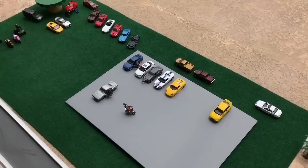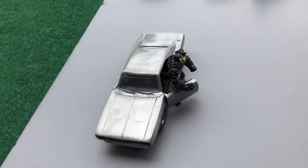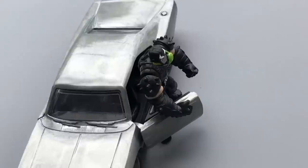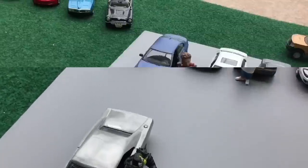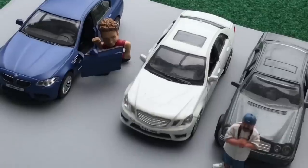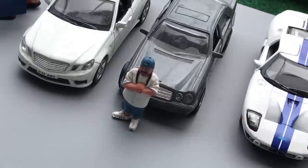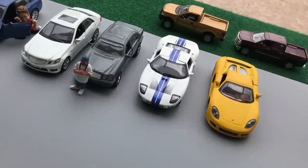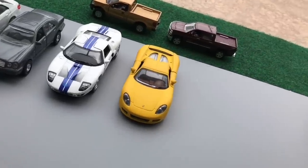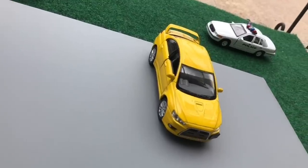Let's go down for a closer look at the cars. Scooby on the pit bike. Ooh, Bane. Did you take that from Dom? Look at that. We even got a yuppie over there with a BMW. No offense to yuppies. Look at that old E55. Ford GT, Carrera GT. Look at that. Yellow Evo.